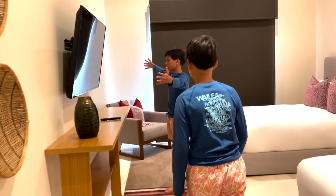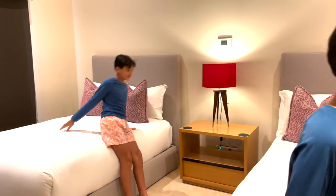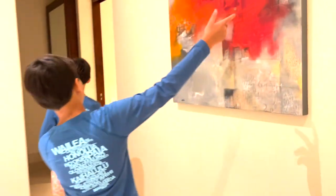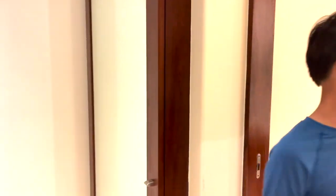And this is the TV. Two beds. Comfortable. Painting. This is like a button. This is like a closet. Don't open it. This is for all the lights and the control stuff.